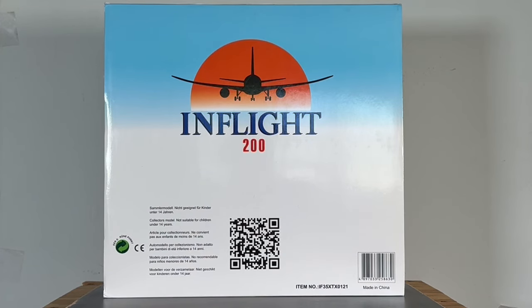All right, now you're looking at the back of the box. What you see is the Inflight 200 decal, as well as the barcode for the website address of Inflight models. You can pause and read that information if you like. In the meantime, I'm going to keep this moving, all right?